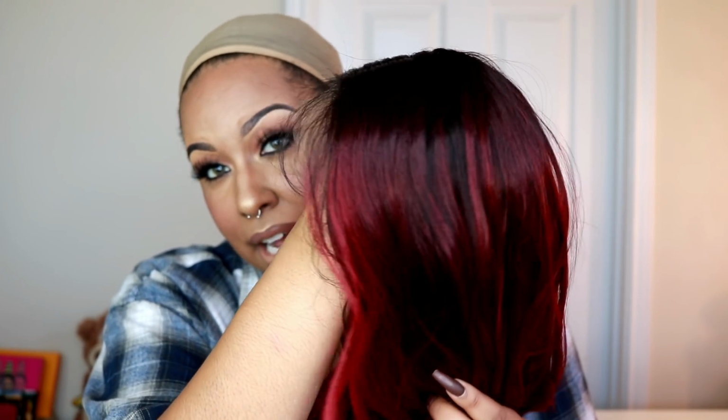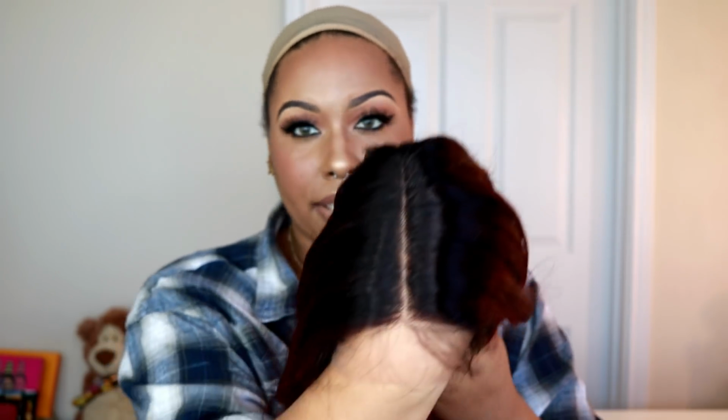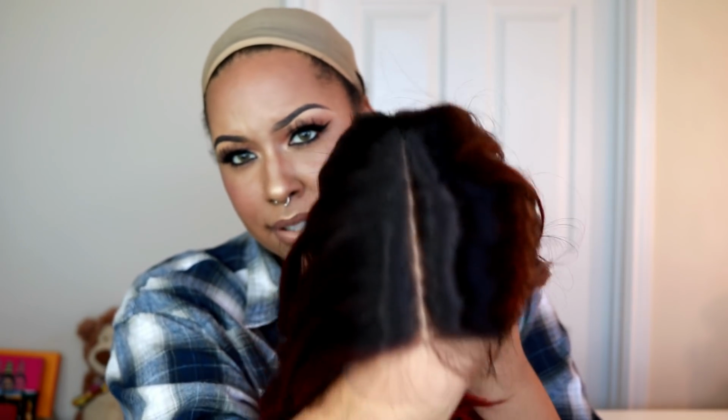What I did notice about this wig as soon as I took it out the pack is that it has some shine, and you can already kind of pick up on that on camera. This is not a yucky texture. I have my dry shampoo on hand because it's shiny to me. It has some shine. It's a lot of parting space there.